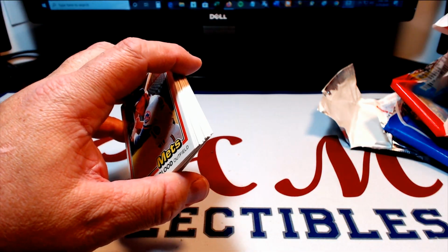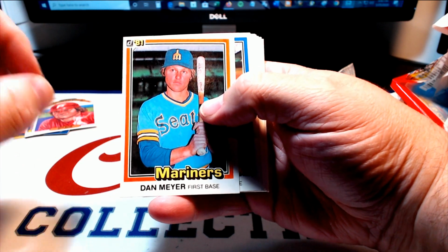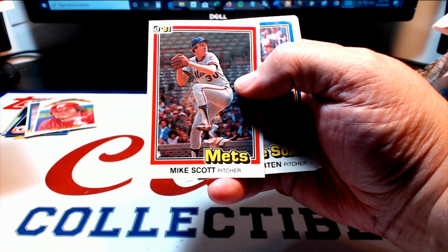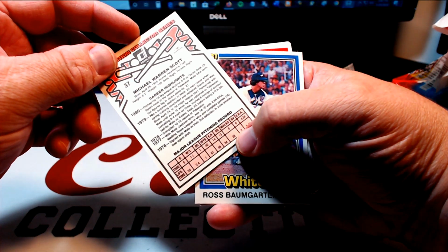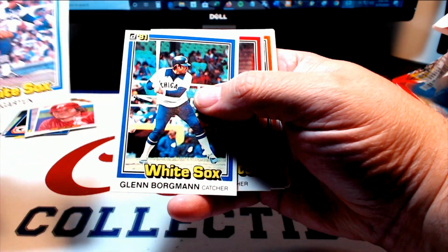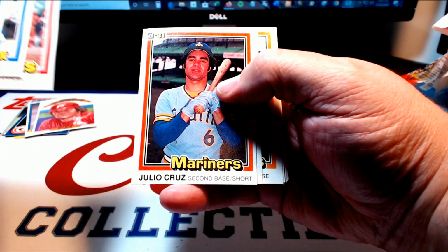All right. Joel Youngblood is the first card there. Look at the picture quality on these. These are just, I mean, you can tell these are something else. Dan Meyer, Kevin Bell, John Stearns, Mike Scott went on to have a very good career. Ross Baumgarten, Steve Henderson, Glenn Borgmann. Look at the uniform there for the White Sox. That's old school, man. Greg Pryor. Julio Cruz was a good player.